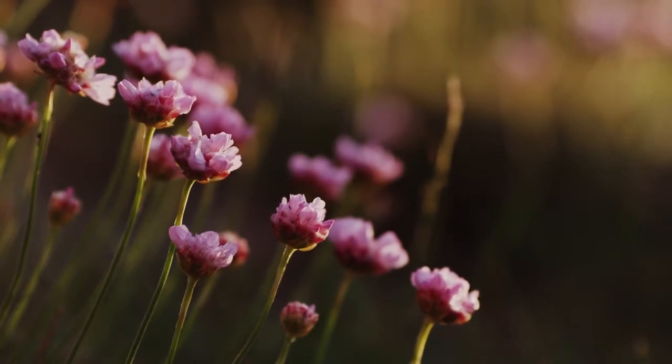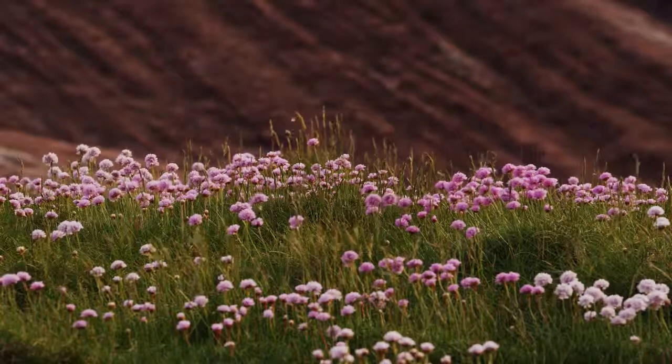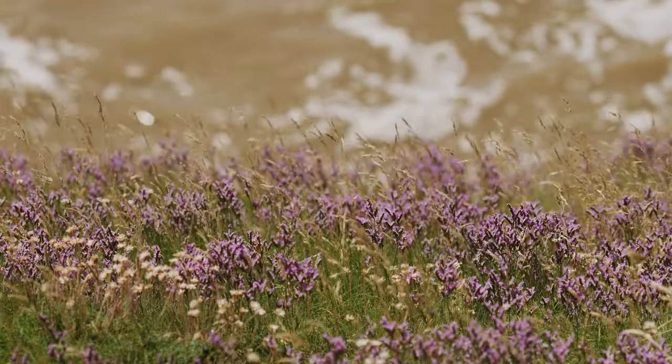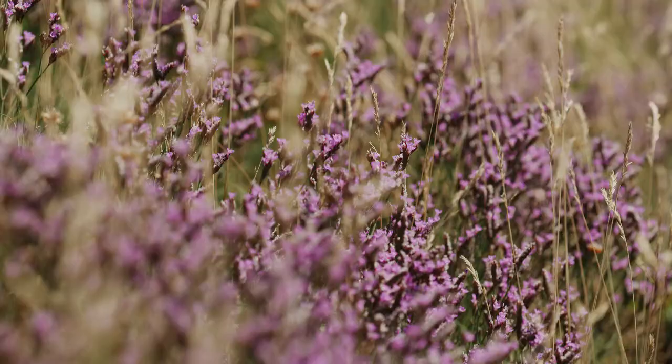Thrift turns the islands pink in early summer. And later in the season, a rare variety of sea lavender colours the slopes purple.